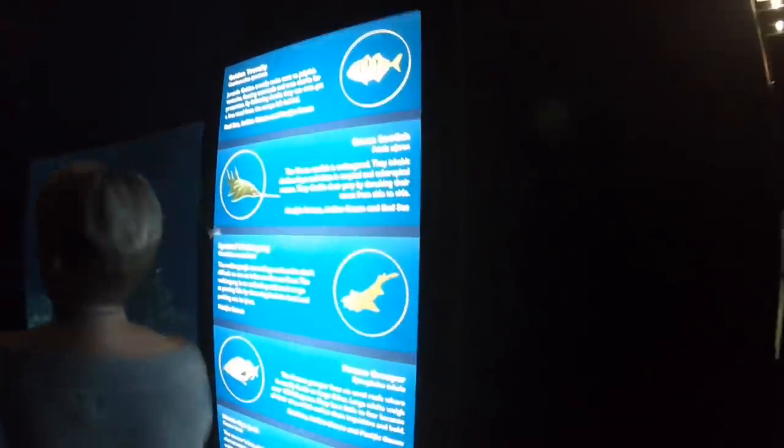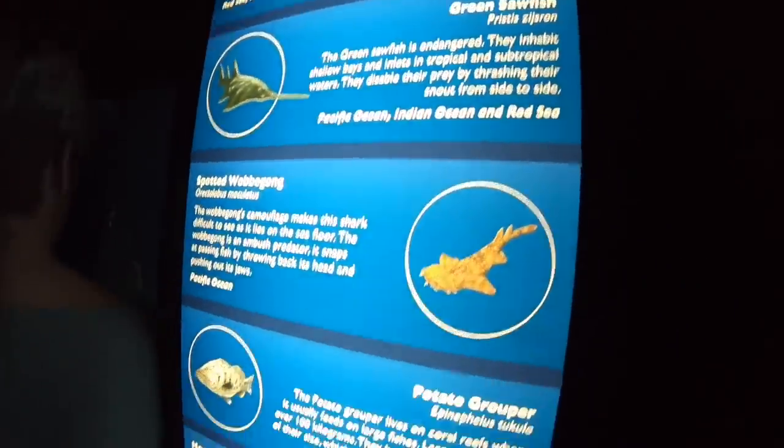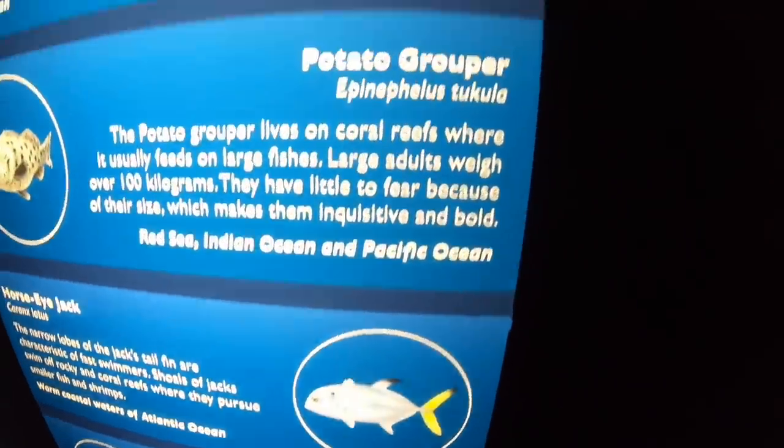Apparently this aquarium has only got the three of these swordfish in the whole of Europe. It's got the massive potato groupers in there as well. Sharks. Can't get to it though. They've got a rope here as well. Wow.